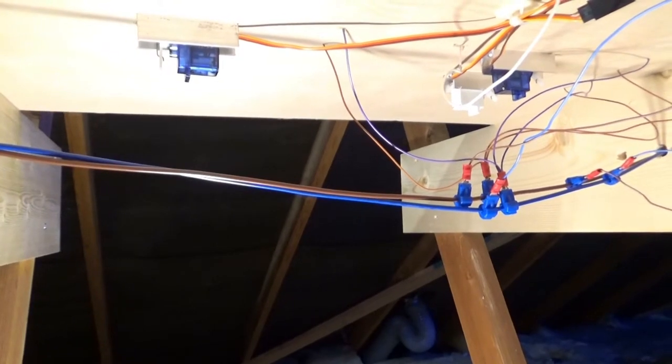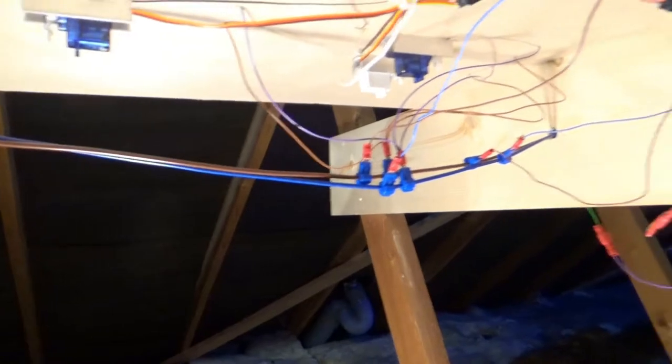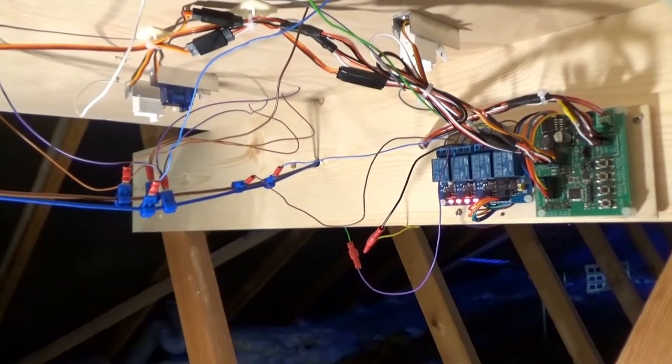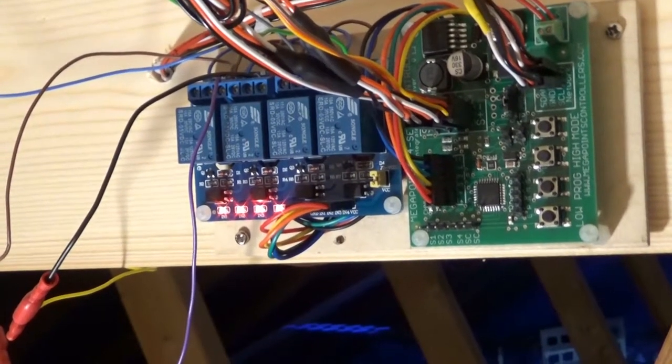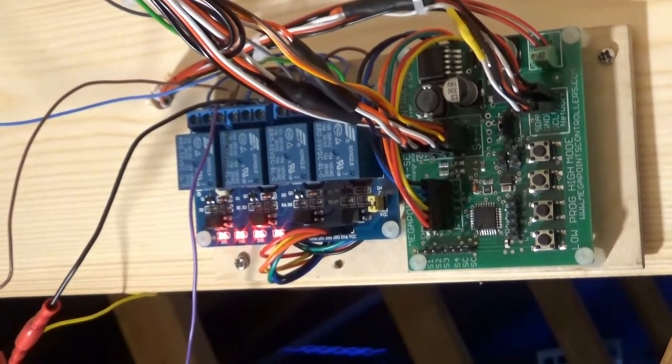This is a view underneath the layout. I've got the points wired along with the switching to the frogs. These are wired into a mega points controller, which controls up to four points and also switches the frogs.